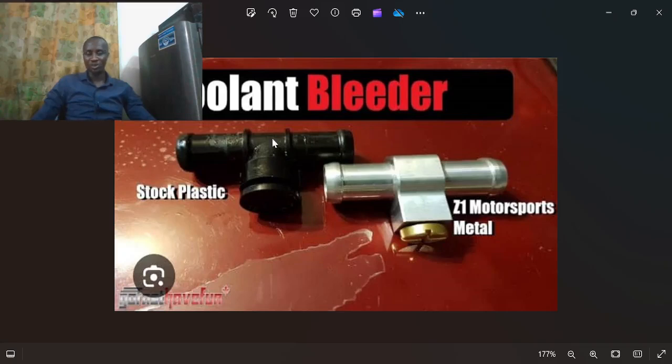Do not use this one. Even if yours has not broken, don't rely on it. It might strand you. If you keep driving it that way, or if it's leaking gradually, you may get to a point where your coolant will finish, and if you don't catch it on time, you burn your head gasket. That becomes a big repair. So change it beforehand. Buy this metal one.